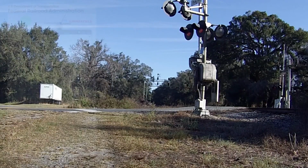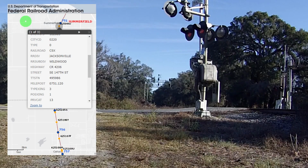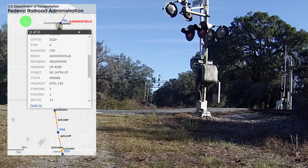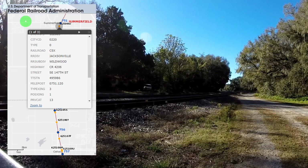Oxford is another rail crossing about 6 miles south of this spot, so maybe we want to see a train in about 8 or 10 minutes. The green signal on track 2, which is the upper right signal there, has turned green, so it should be clear to come this way.